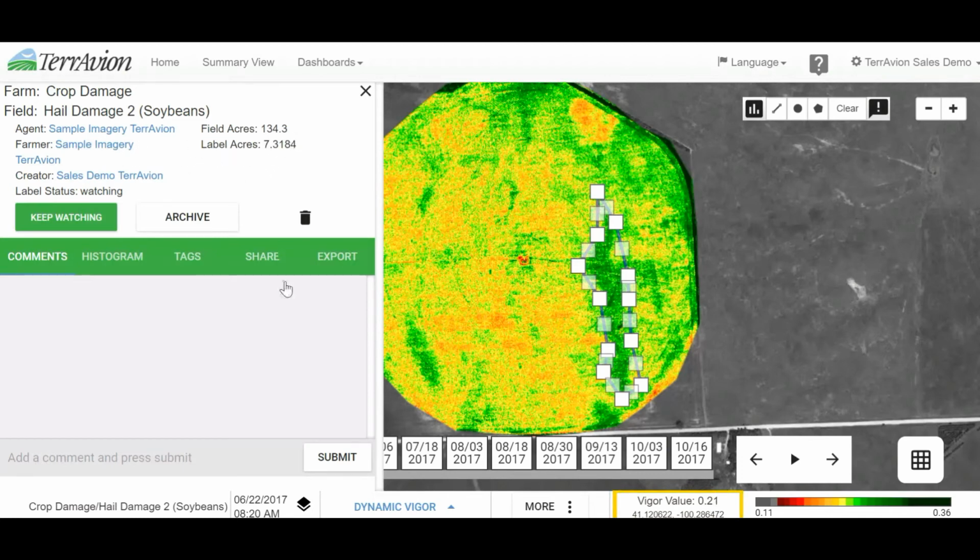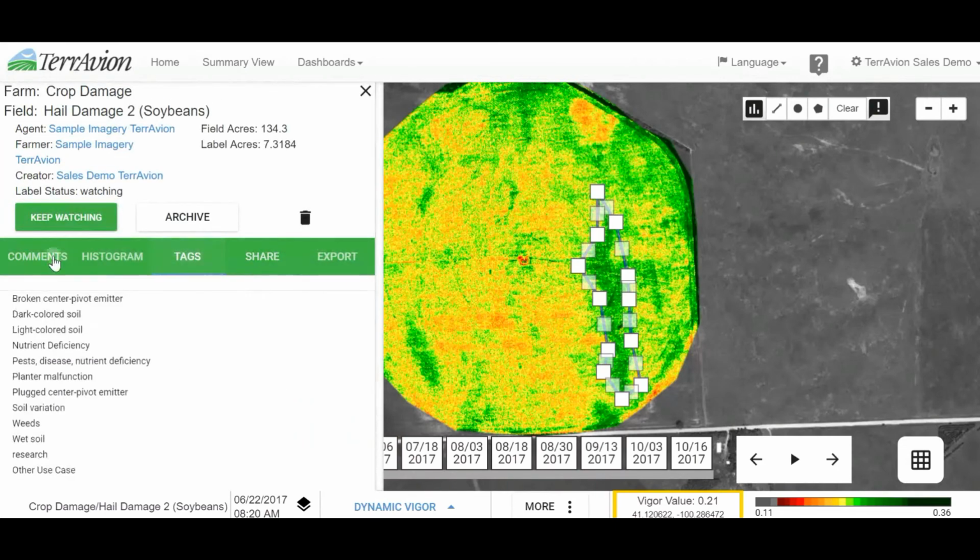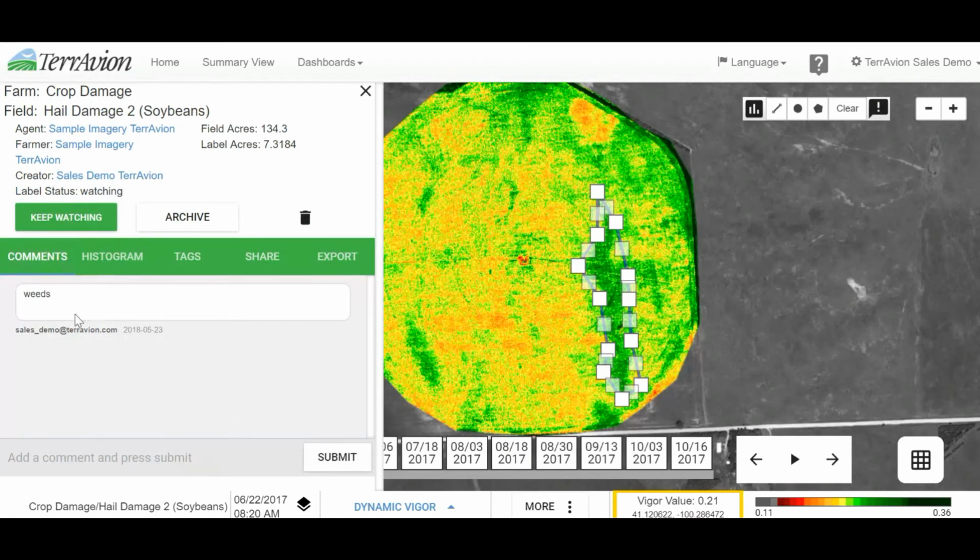And what you can do then is make any sort of notes that you have here. You can log them here and they'll log with who wrote the note and the date. You can share this label, and anyone that you share it with will have access to the label and they can make their notes as well. All the notes will be logged here, and photos and any other sort of data that you're collecting can be logged here. And it's just a good place to centralize communication and data when you're working with different people for a particular field.